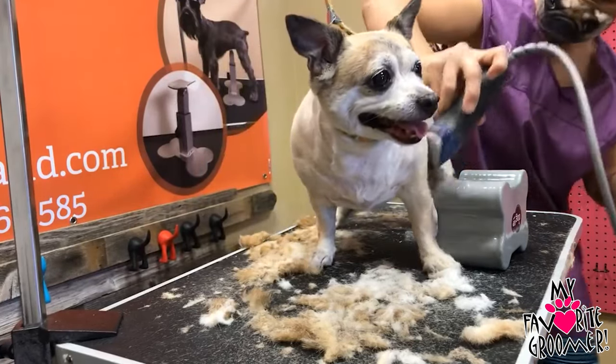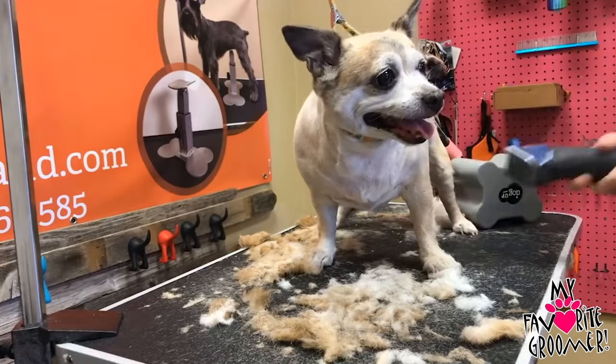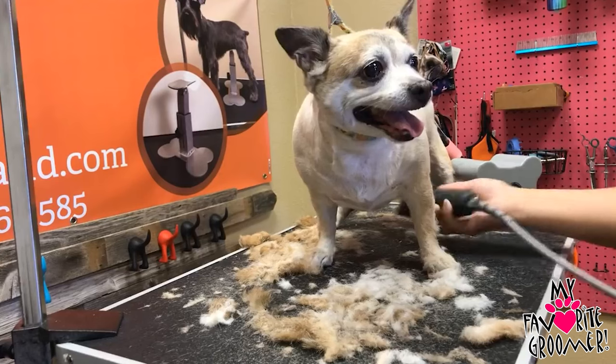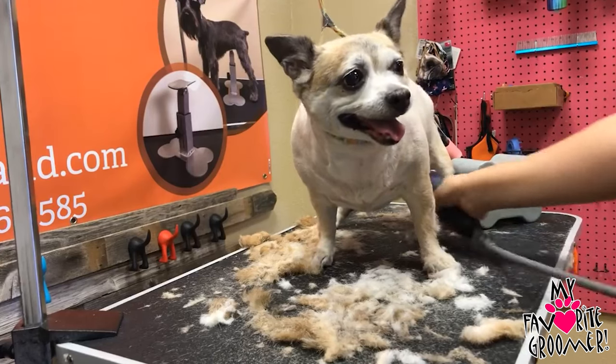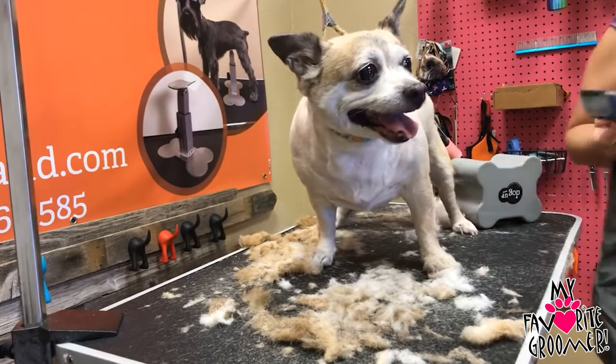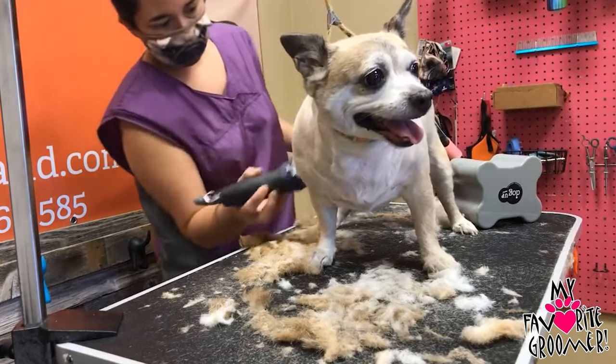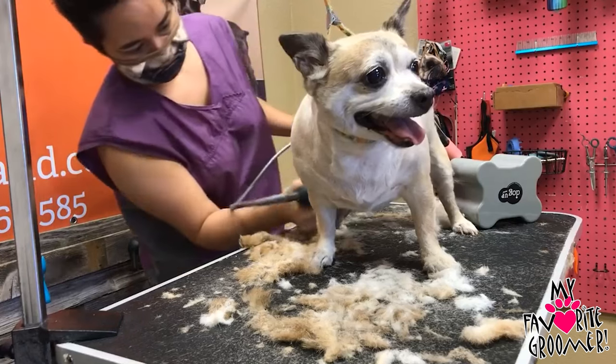Actually, I'm using my tin blade right now, coming back through and just picking up some of this stuff in the safety areas, as I call them: under the tummy, under the back legs, the hiney, the sanitary, things like that. Just kind of cleaning that up. And now I'm actually going to just, since the lines look good, I may or may not come back after the bath because I may or may not have to.